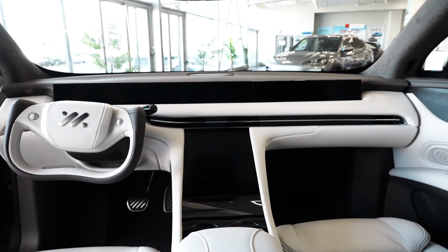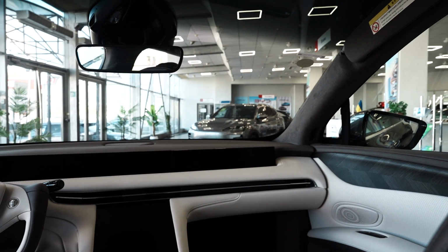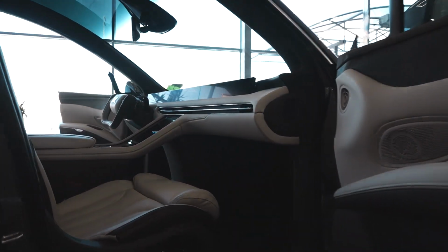And for those who love spacious glove compartments, I have some disappointing news, as this car doesn't even have a small one. You'll need to get used to it, but there is a reason for this, which I'll show you later.